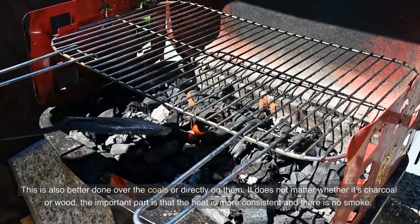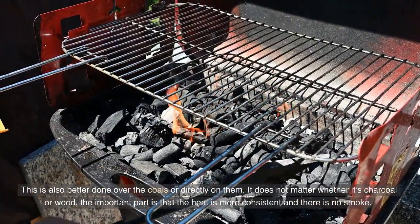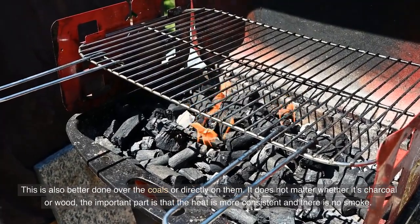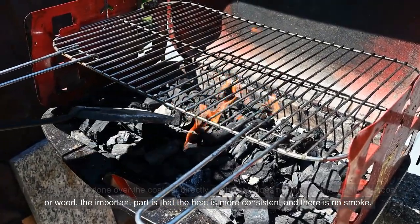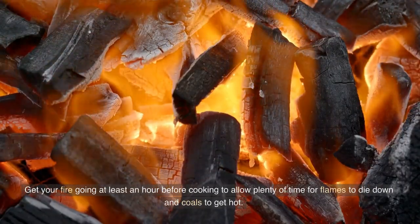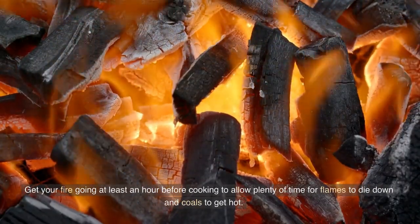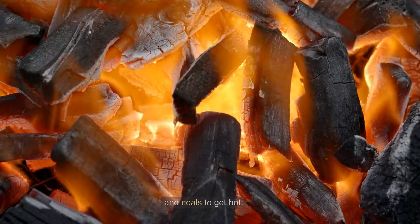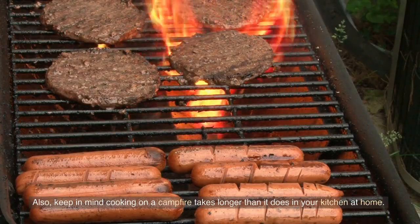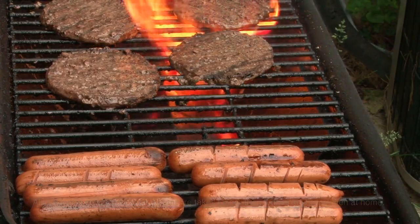This is also better done over the coals or directly on them. It does not matter whether it's charcoal or wood, the important part is that the heat is more consistent and there is no smoke. Get your fire going at least an hour before cooking to allow plenty of time for flames to die down and coals to get hot. Also, keep in mind cooking on a campfire takes longer than it does in your kitchen at home.